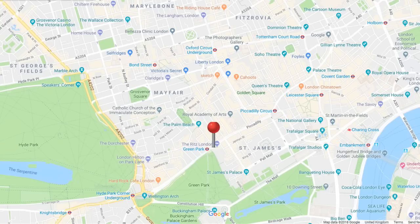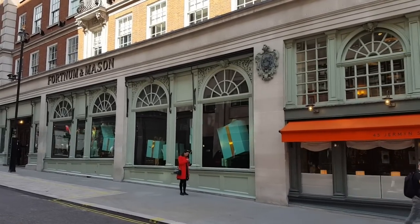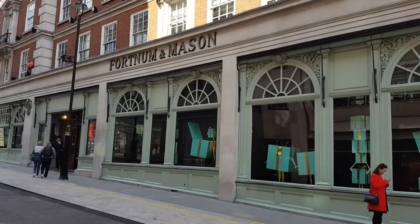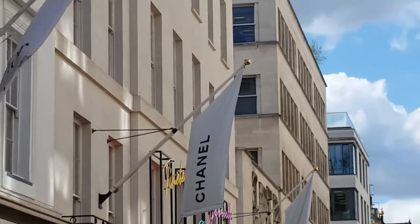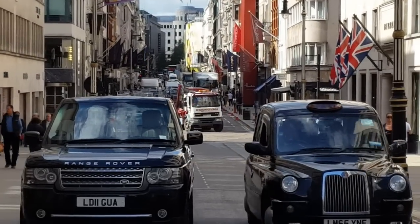So now we're at Green Park. And we're by the park, but we're also by Fortnum and Mason, which is another British store. Their perfumery is upstairs, but they're also very well known for their beautiful confectionery downstairs. And Fortnum and Mason, when you come out, you'll be at Bond Street. And Old Bond Street is by the store, and then it turns into New Bond Street.